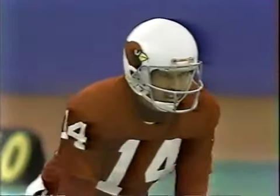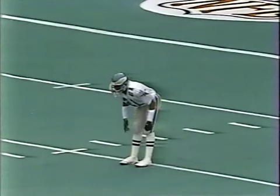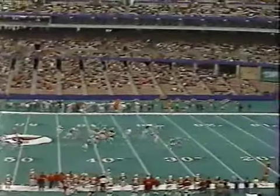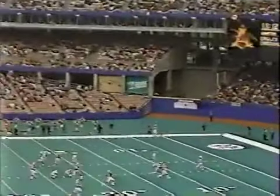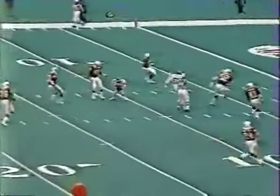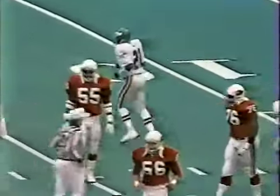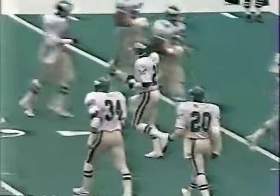Pretty good net average kicking against Dallas a week ago. He's standing on his own 45. Trying for the pooch kick inside. That's Cooper. Fair catching at the 10-yard line. And the Eagle offense will come onto the field. Is it Jaworski or is it Cunningham? We'll be right back.